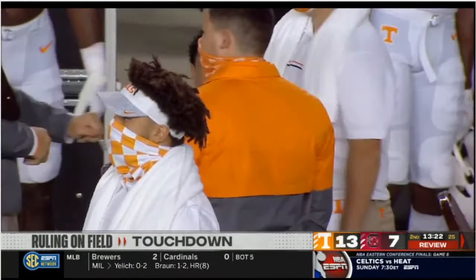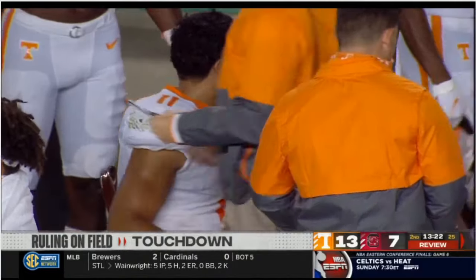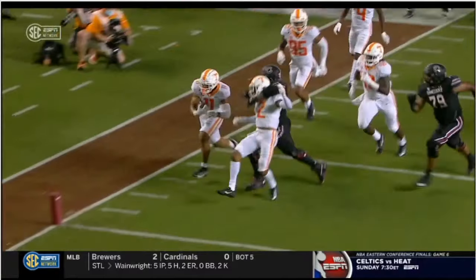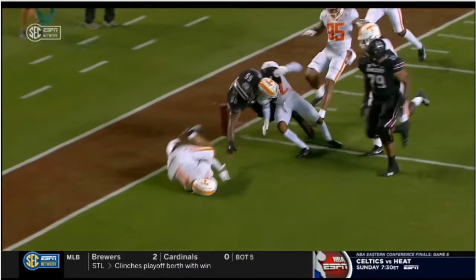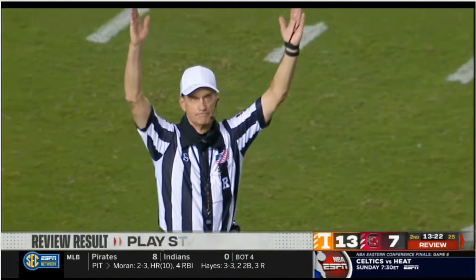See what they say here upstairs. The official, Brian Murphy, and the crew in Birmingham will take a look at this and make a determination. If it stands, it's his first touchdown, a 32-yard pick 6 for the sophomore from Sacramento, California. After further review, ruling of touchdown on the field stands.